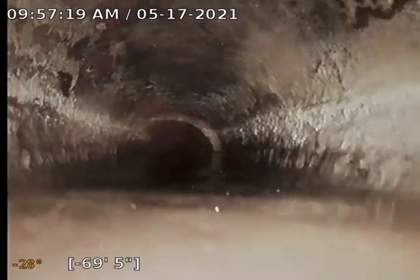So anyway, I'm going to do a little bit of locating here. And then we're going to end this, or I'm going to end the video now. We're going to do a little bit of locating. So you look, we got about 70 feet of 4-inch diameter pipe coming out here.